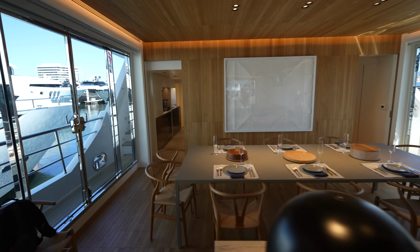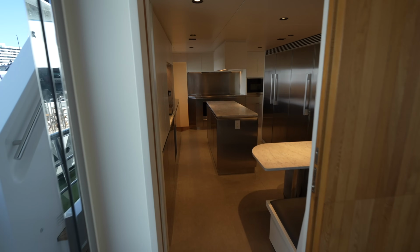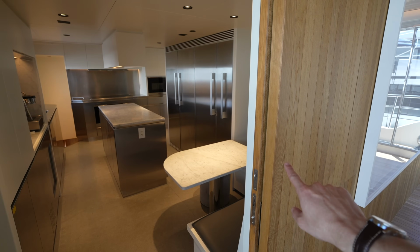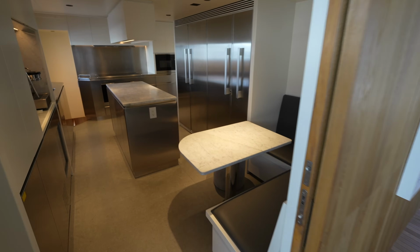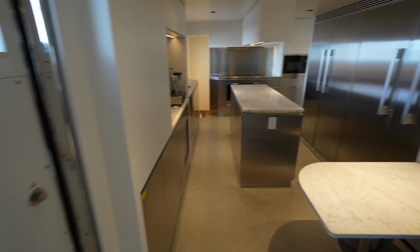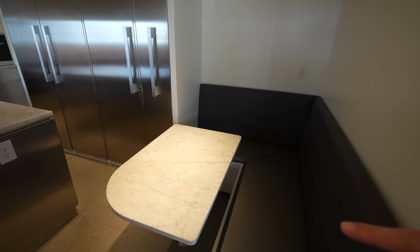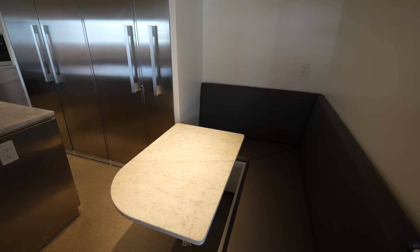And then I think we'll head into the galley before we see the owner's suite. It is located on the main deck. So there's a pocket door that separates this area. And then we'll step into the galley. There's a side access door right here. There's a small mess area over here. I'm not sure if there's an additional crew mess down below. I guess we'll see in a moment.